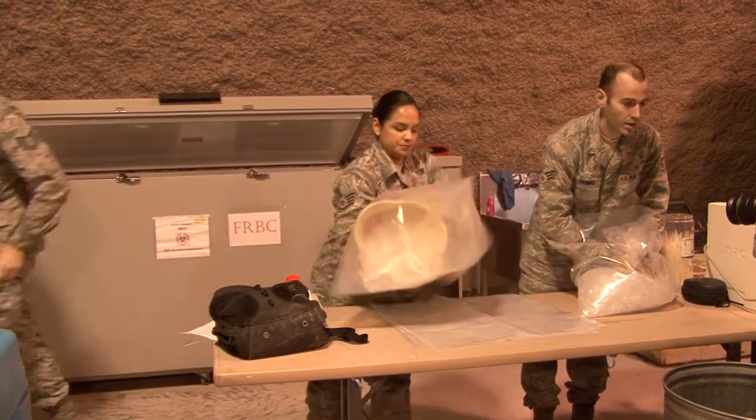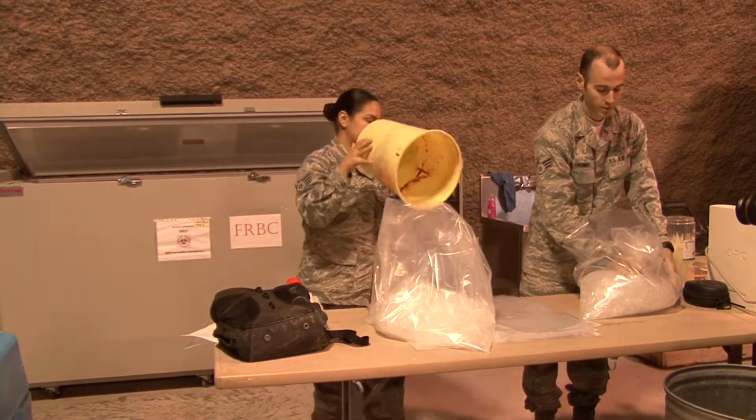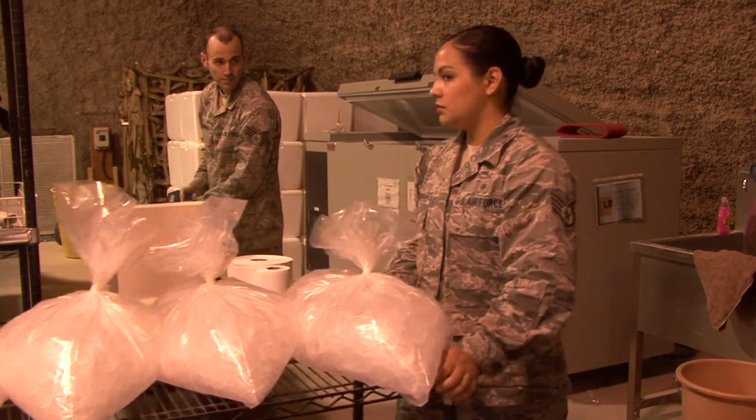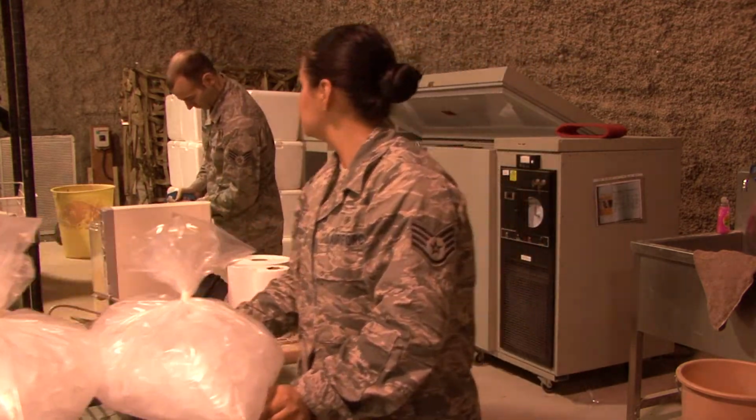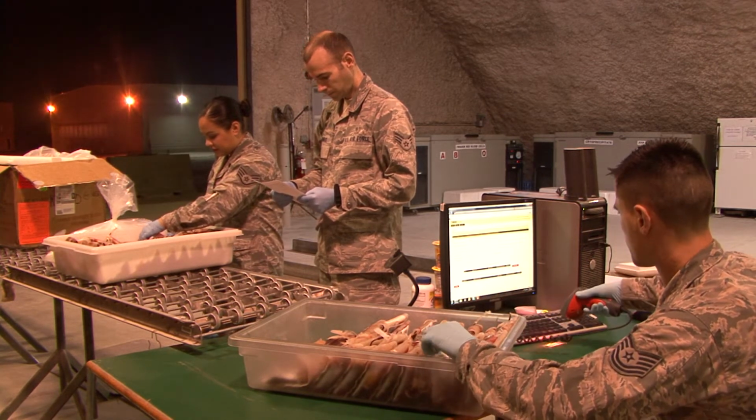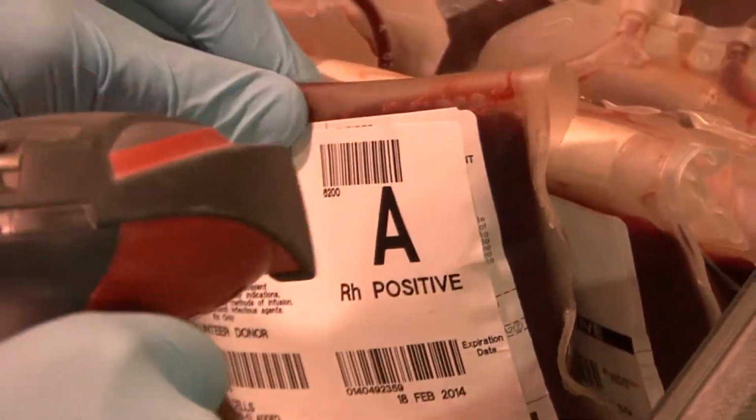With each box of blood that we pack, it's required to be re-iced within 48 hours. If we were to take our flights from Ramstein into the AOR, there would be a very good chance those time frames would be busted. And then by the time the blood arrives, it wouldn't be able to transfuse. We wouldn't be able to use it. It would just be weight. Shipping over 2,400 units of blood products per month, these airmen are crucial in the survival of injured warfighters.